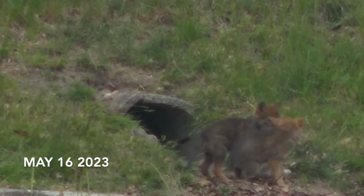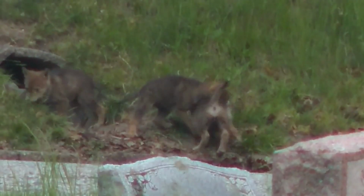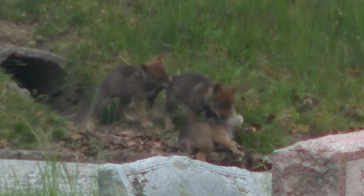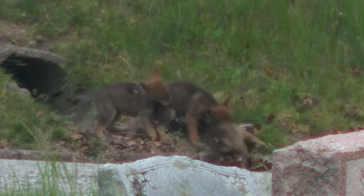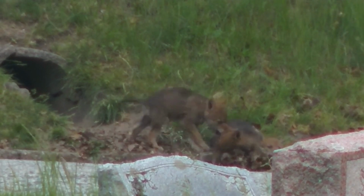That drain pipe made an amazingly good den. I don't think it connects to anything, so it doesn't really get very wet in there. So, you know, it's pretty cool to be watching all the pups come out to play.